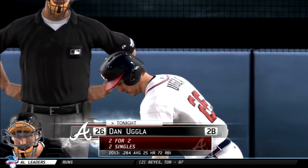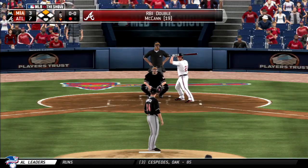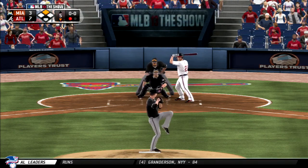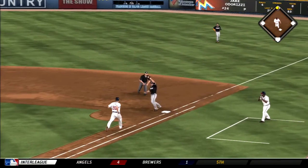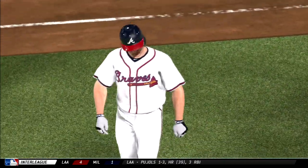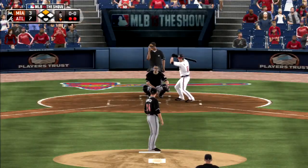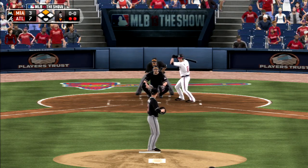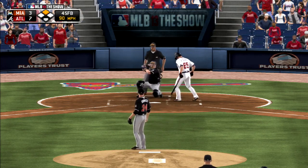Runner in scoring position at second with 1 away. And that'll bring in the powerful second baseman, Dan Uggla. Swinging a tapper out in front. Throw gets him, 2 down. Robert Fitzgerald will dig in, hit a sacrifice fly earlier. Right down Broadway that time, strike 1.